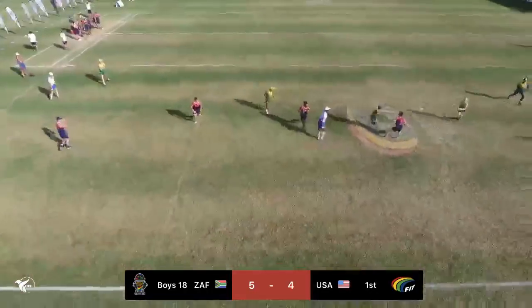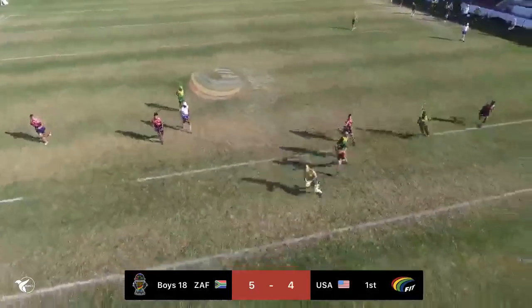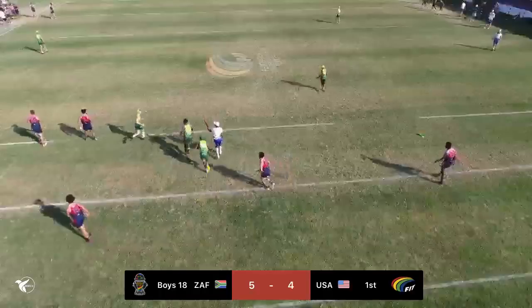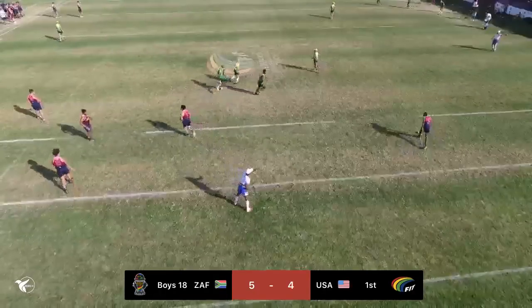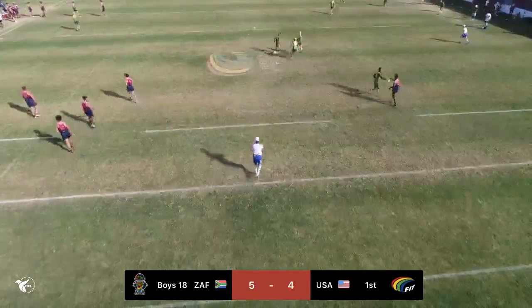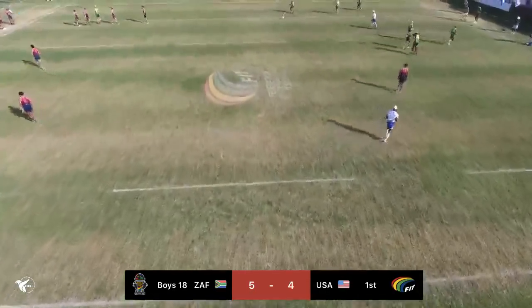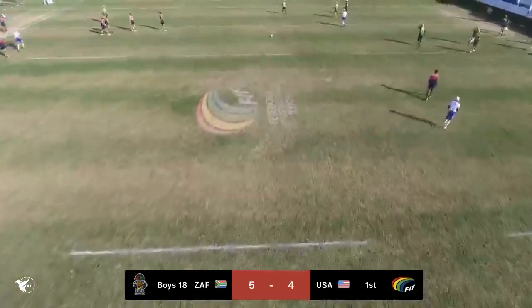Play on call, the player offside that made the touch. The referee calls advantage. So good call from the referee. And the South African number 5, Jared Lewis, makes the most of the call. He uses the advantage to get across the line for another try to South Africa.